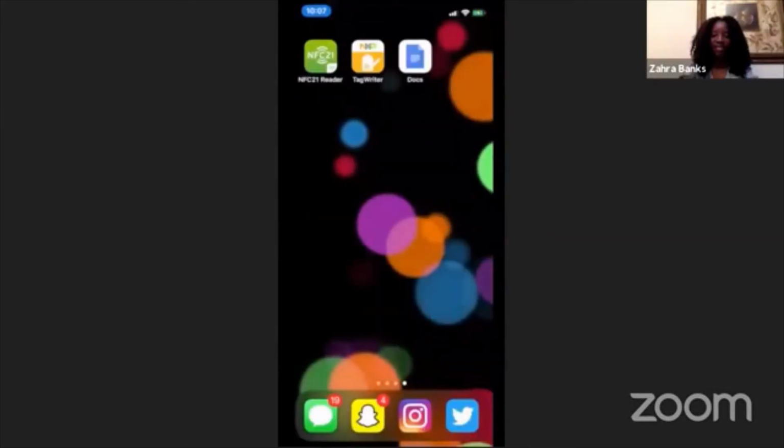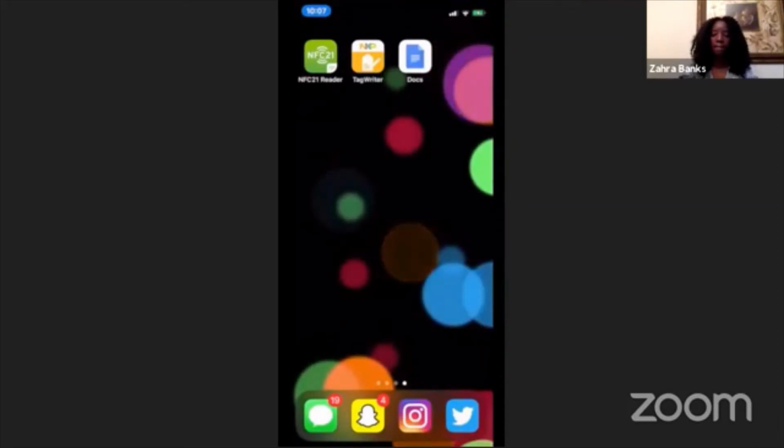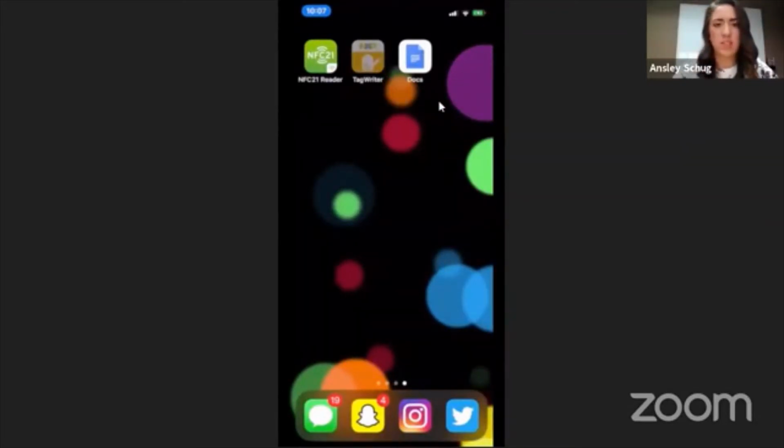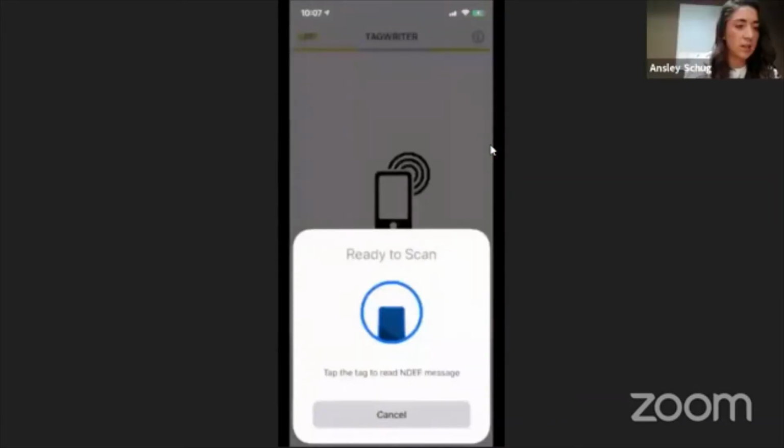Hopefully everyone can. Right up at the top here are the two apps you need, a tag writer app and a tag reader app. The first thing you would do is go into this tag writer app, and I have one of my stickers on hand. Oh, I wonder why it's not working. It's being a little glitchy. Can you see that, Zara? I see that you've clicked on the tag writer app, but it's not open yet. I think it's just being really slow. Okay, there we go. Now you can see.